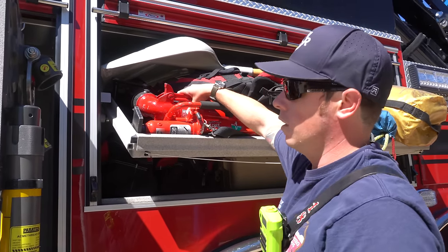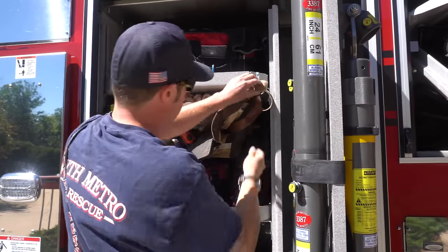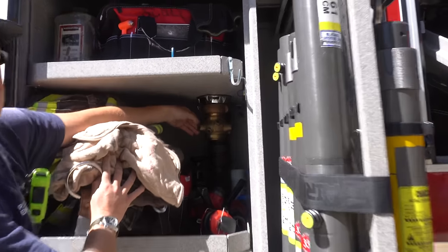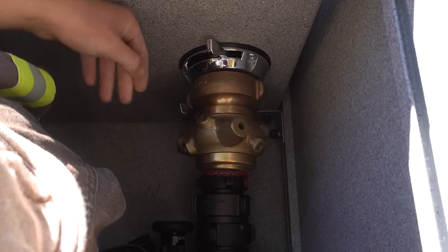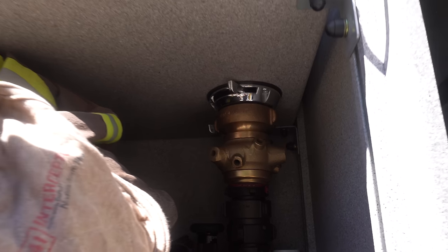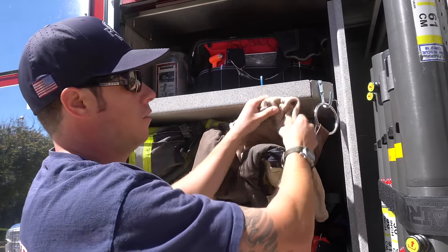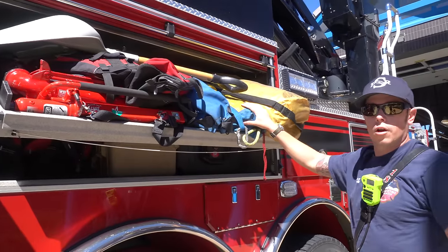This big pipe right here is for our Bresnan nozzle. The Bresnan nozzle lives here. It's an adapter used for sometimes basement fires or confined space areas. The water streams shoot out here in a huge pattern, covering the entire surface area if we can't get into the tight confined space.